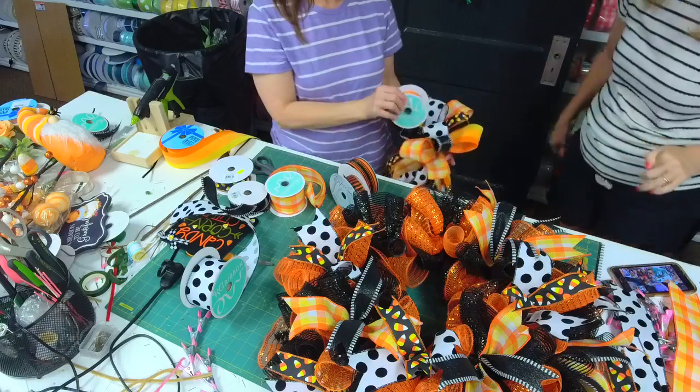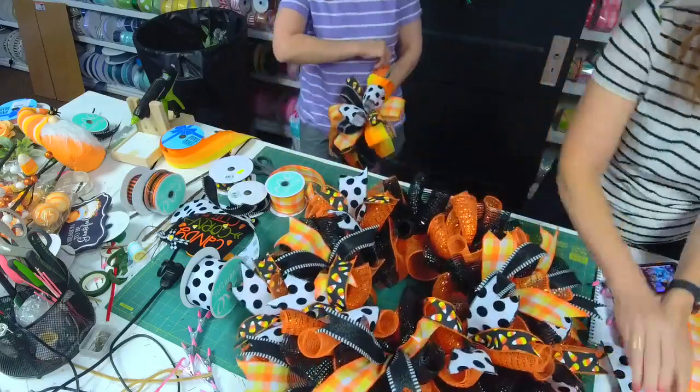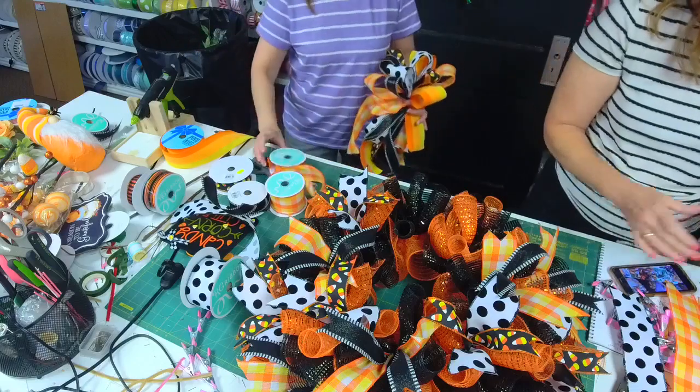I'm kind of leaning towards this one. It's super sweet, isn't it? I think so. Scalloped. We love the scallop. We may have noticed the scallop. Subtle, but yeah, a lot of our kids. A lot of scallops this year.